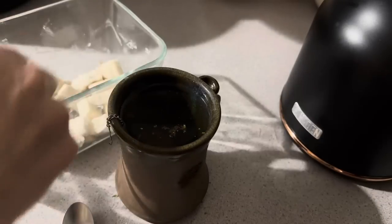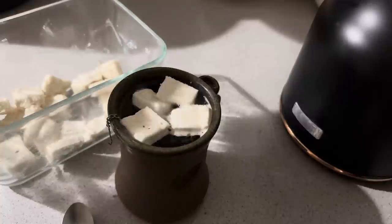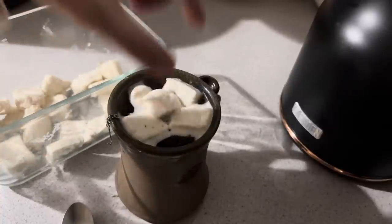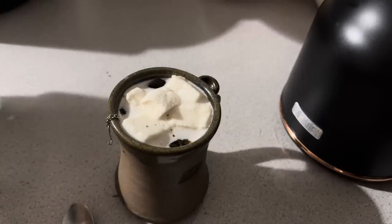I've also been adding my marshmallows to my hot beverages this winter, and it's really nice. This gives me an added boost of gelatin in my diet and adds a bit of foam to the top of my hot beverages, which is really nice.